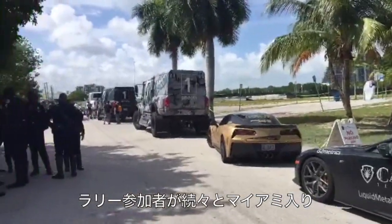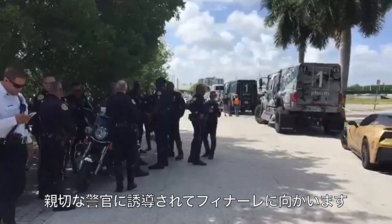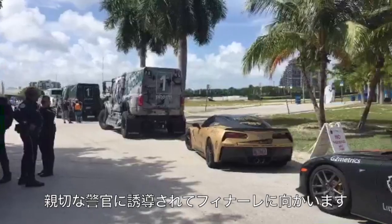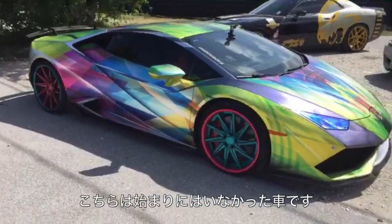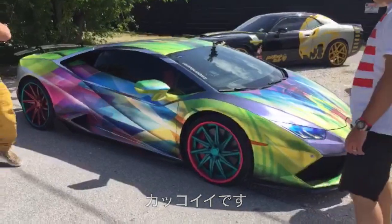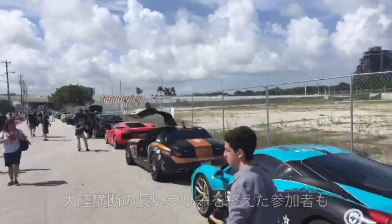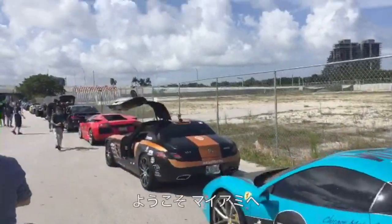Goldrush has pulled into Miami. I wish I was with these guys, but Sedona was our last stop. Got all the friendly officers here, gonna escort these guys down to the Fountain Blue real soon. This is one of the better wraps, I gotta say, on this rally. This started on the East Coast. I didn't see this out west, but that's pretty freaking cool. Nice job. These guys had a long trip. Some of them all the way across, and some of them just on the East Coast. But welcome into Miami, guys.